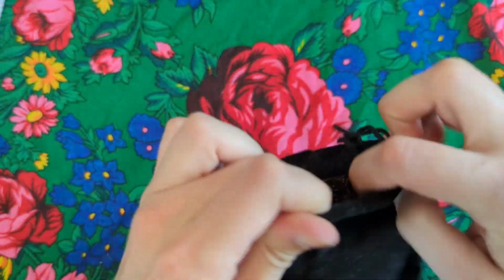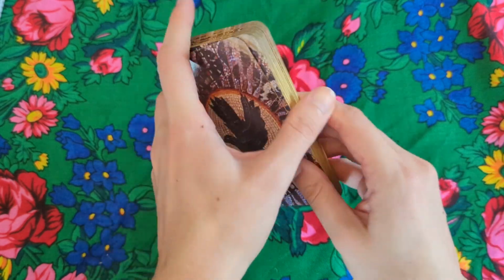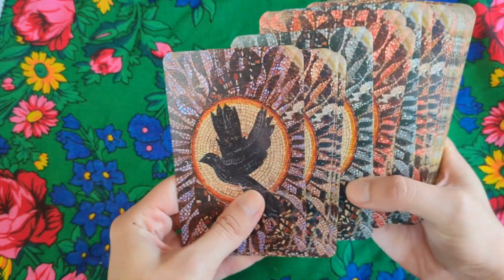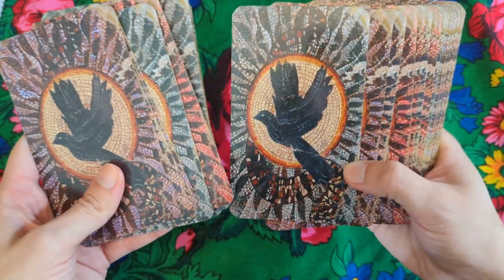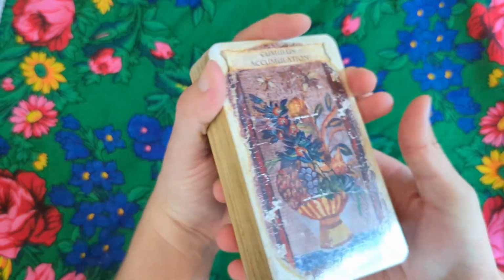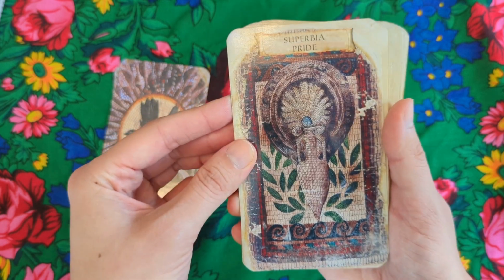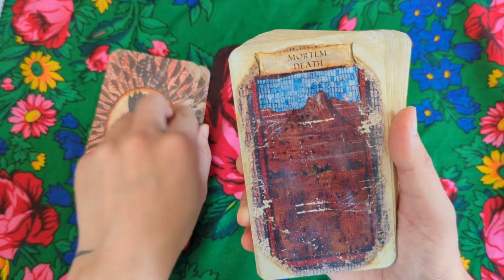Now, this deck is mass market. I did go ahead and edge my copy, but this is one of those decks that has a little bit of a system going on. You've got blue backs, black backs, red backs, and I think just gray. There's a particular way you're supposed to use the cards, but the titles of the cards give enough information to go off of anyways. So here we have stillness, and then you also have them, I think, in Latin.